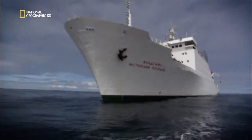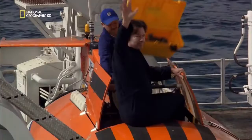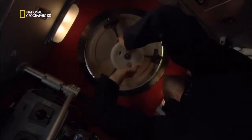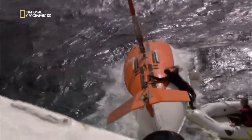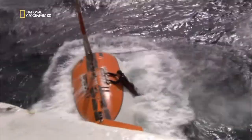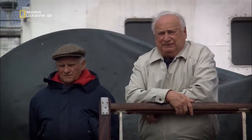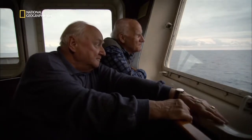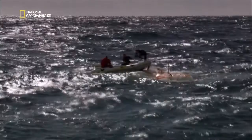Some 60 years later, 965 kilometers off the coast of France, an international team prepares to make the first manned dives to the Bismarck. On board the expedition vessel, two German veterans of the Bismarck return to one of the most traumatic moments of their lives. Heinz Stieg and Heinrich Kunt are among the very few survivors of Bismarck's fiery end. Only 116 men. But you knew it was coming.